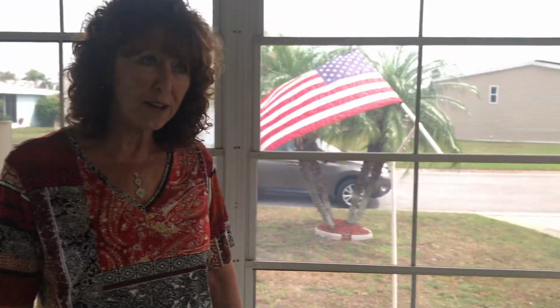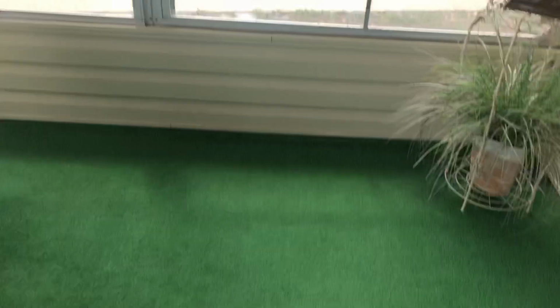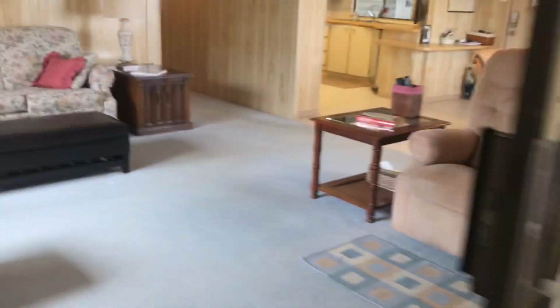This is the front lanai that has nice vinyl pull downs. The home has vinyl siding. Air conditioner is a 2019. Also has a newer membrane roof. Nice front patio also.